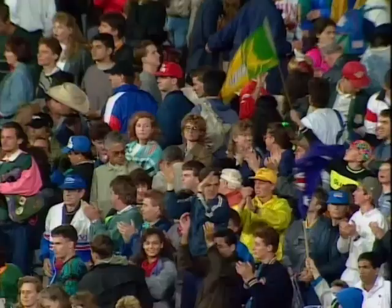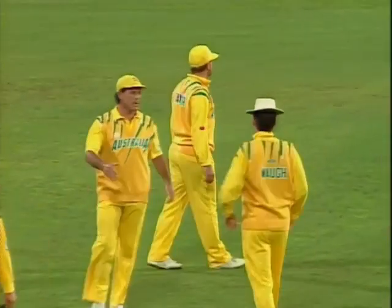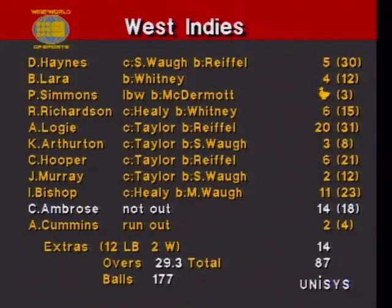It was a wonderful performance from the Australians. They bowled well, fielded brilliantly. They were well led by Mark Taylor in his first stint of captaincy at the Australian side, limited overs international as skipper, and he did very well. Plenty of catches for him there, 4 of them in all. Out for 87, and just the one double figure score in the middle for Gus Logie, 20. Then Bishop got 11 and Ambrose unbeaten on 14, but towards the end it was always going to be too difficult for the West Indies.